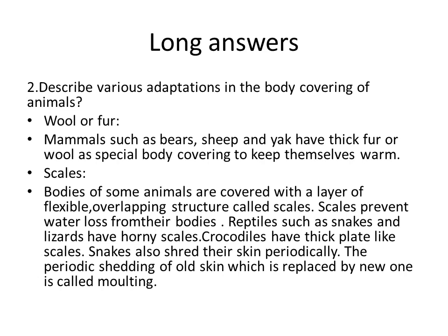This fur is helpful. And then scales. The bodies of some animals are covered with a layer of flexible overlapping structures called scales. If you see snakes, crocodiles and lizards, they have scales on their body. Why do they have scales? Mainly to prevent water loss from their bodies. Snakes and lizards have horny scales, and crocodiles have thick plate-like scales. The snakes shed their skin periodically. Removal of the old skin, which is replaced by a new one, is called the molting process.